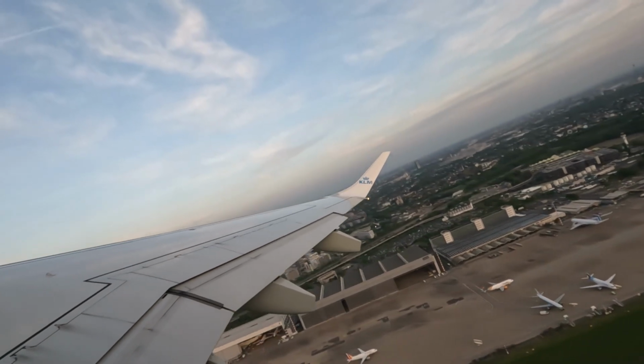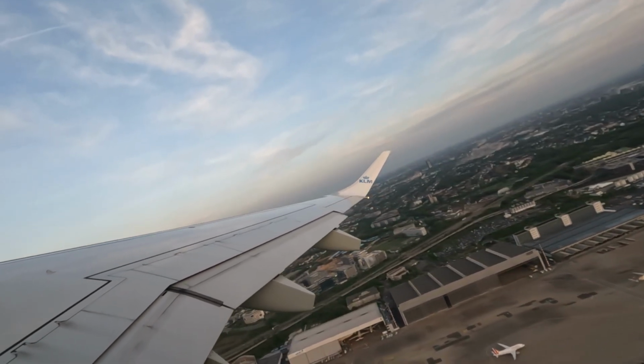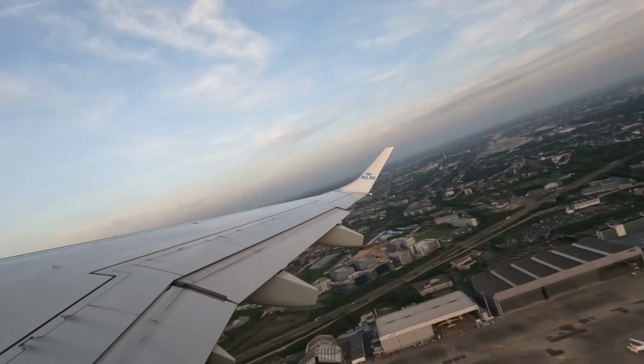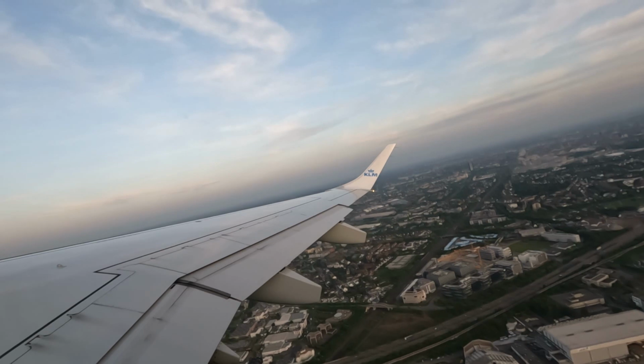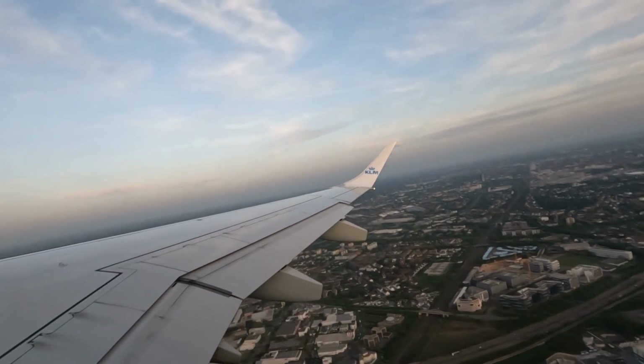Contact will be switched off in a few minutes. However, we do recommend to keep your seatbelt fastened whenever you are seated. And please be careful when opening the luggage bins, as the luggage may fall out.